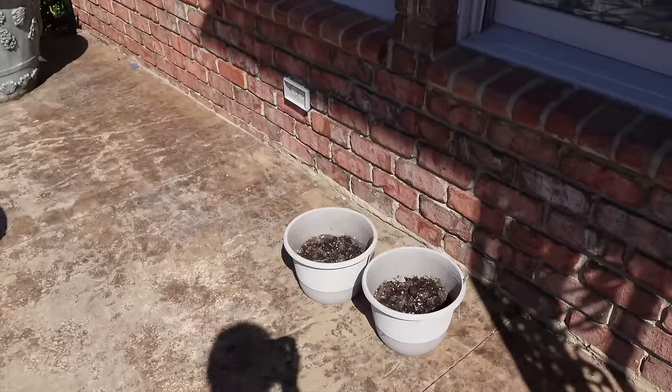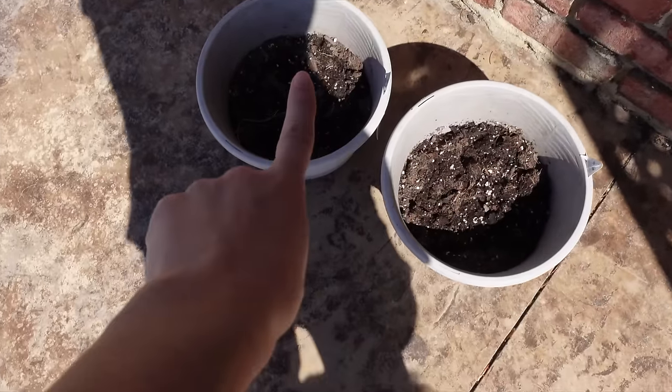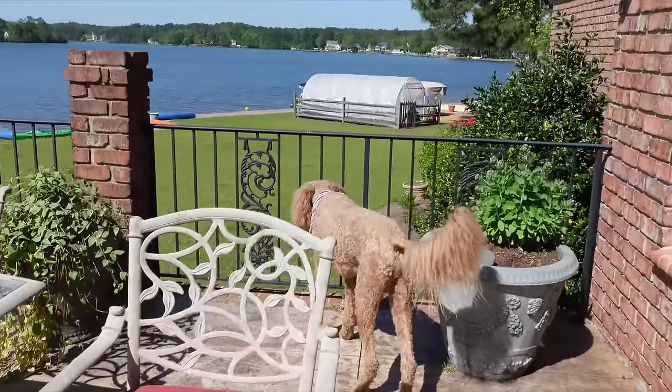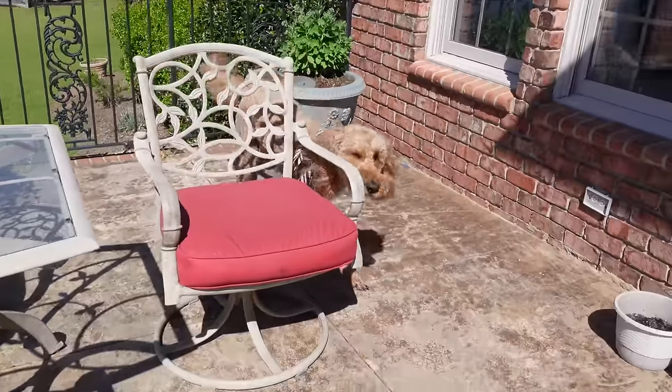Over here, I also planted my zucchini and squash last night. So we'll see what that does. Do you wanna go to the garden with mommy? Taking my slippers off for grounding.